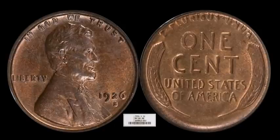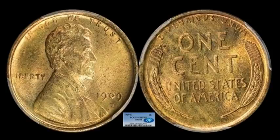Where is this geared towards? Well, probably more than likely a US type collector or a Lincoln cent collector in general, who's doing a complete date set will want something like this. Again, for a registry, it's not going to be as impactful because it's not a much higher grade, nor is it a full red coin, which are quite scarce for any 1920s Lincoln to begin with. But this one right here is just a fine example of a coin that's not all beat up for a scarce date.